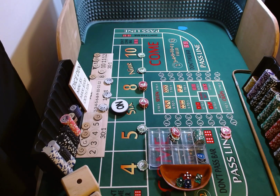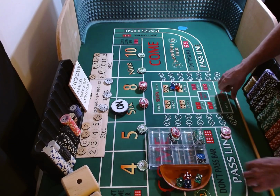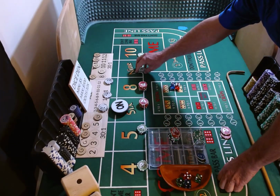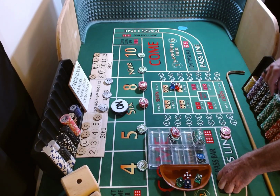Three, two, one, three. Dice are out. Three, six, nine again. 3, 6, 9. $125 on that 9. $140. It's going to pay $175.